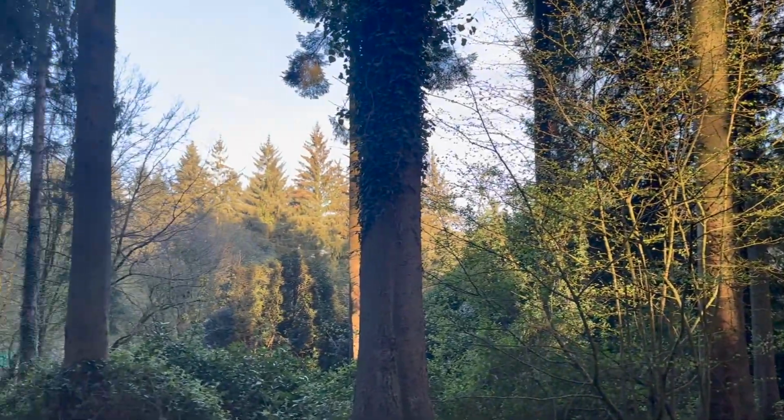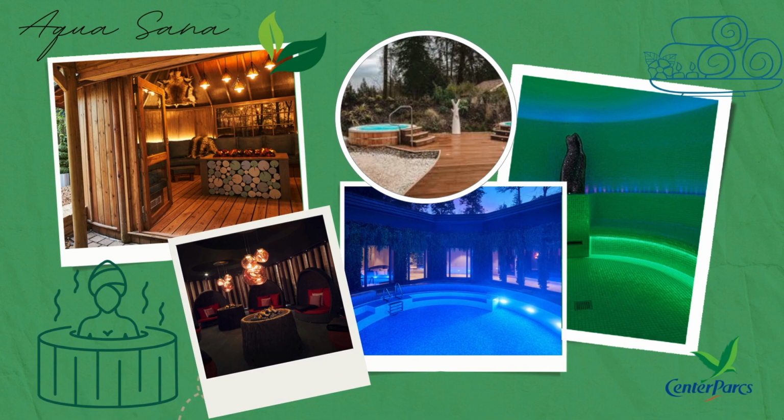So Tom and I recently did a 1-week stay at Center Parcs Longleat, and we had the most incredible time. And part of our excitement about going was to go to the spa. And the spa is called Aqua Sana. Now, all of the spas at Center Parcs have had significant investment since 2020. A lot of them were closed for a period of time, and Longleat has had £3 million spent renovating, upgrading and elevating the experience. And I have to say, it felt like money well spent.